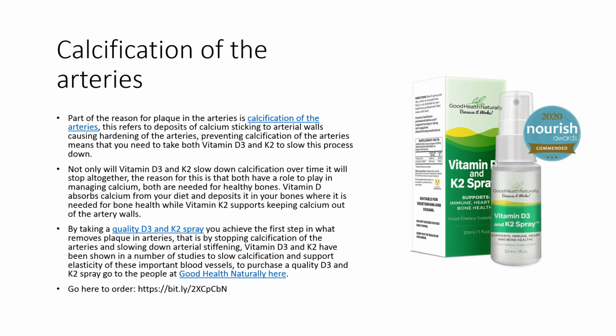Both are needed for healthy bones. Vitamin D absorbs calcium from your diet and deposits it in your bones where it's needed for bone health, while vitamin K2 supports keeping calcium out of the artery walls. Really important. By taking a quality D3 and K2 spray, you achieve the first step in what removes plaque in arteries. That is by stopping calcification of the arteries and slowing down arterial stiffening. Vitamin D3 and K2 have been shown in a number of studies to slow calcification and support elasticity of those important blood vessels.